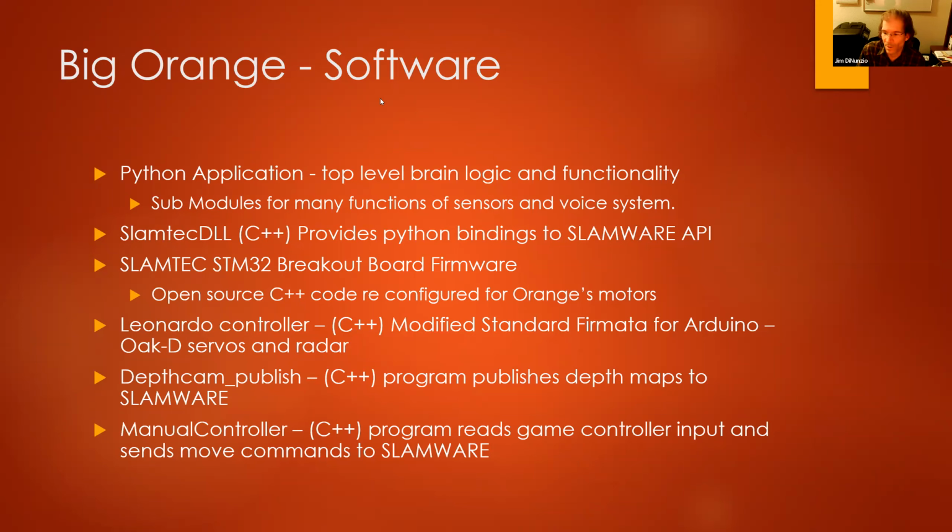So now I'd like to talk about software. Any questions about hardware before we move to software?